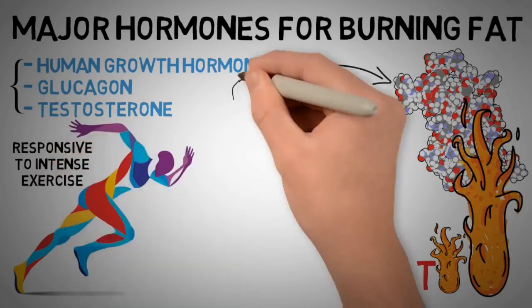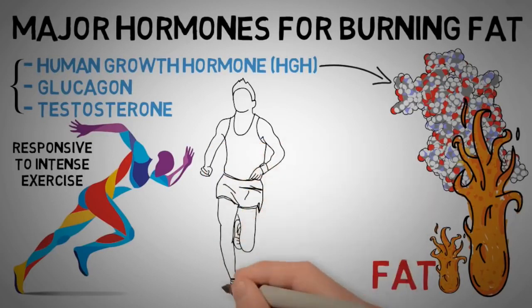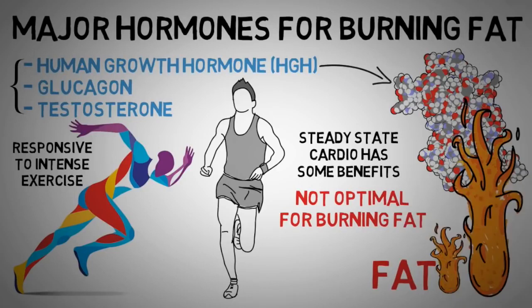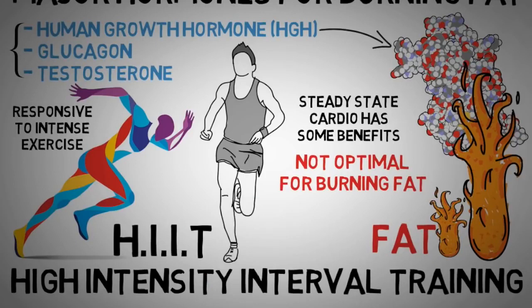And when I say intense, I'm not talking about a traditional 45-minute jog in moderate tempo, which is what a lot of people use as a go-to workout. Now granted, steady-state cardio has some benefits of its own, but it's definitely not optimal for burning fat. And what is optimal for burning fat is high-intensity interval training, more known as HIIT.